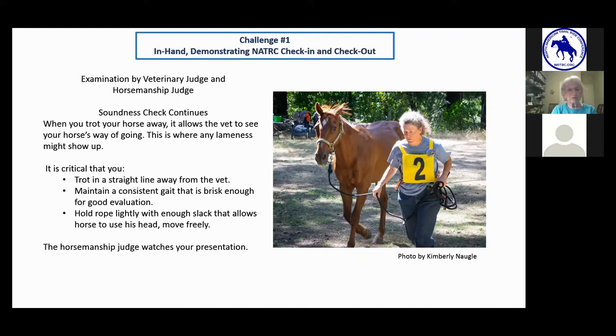Then you hold the rope lightly with just enough slack that allows the horse to use his head and move freely. You can see this here. There's plenty of slack. It also keeps the horse away from you. That's another training thing you need to do, to make sure that the horse doesn't get into your space. So the horsemanship judge also watches your presentation as you go.